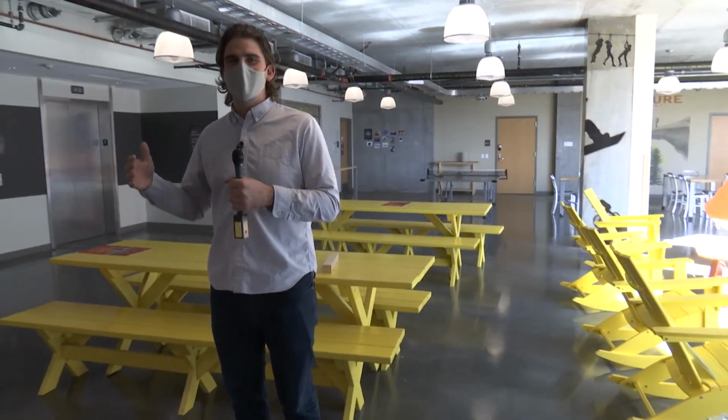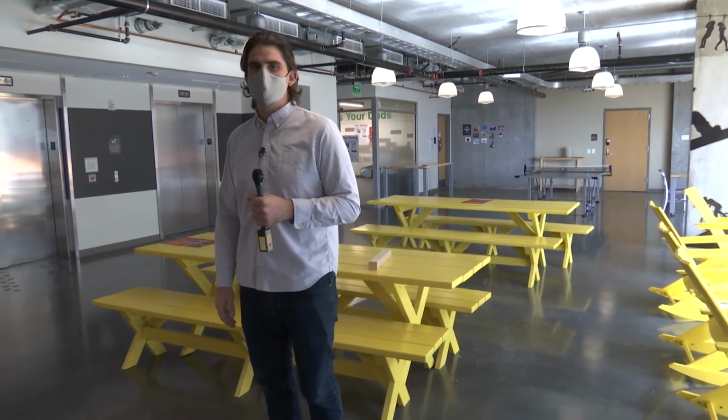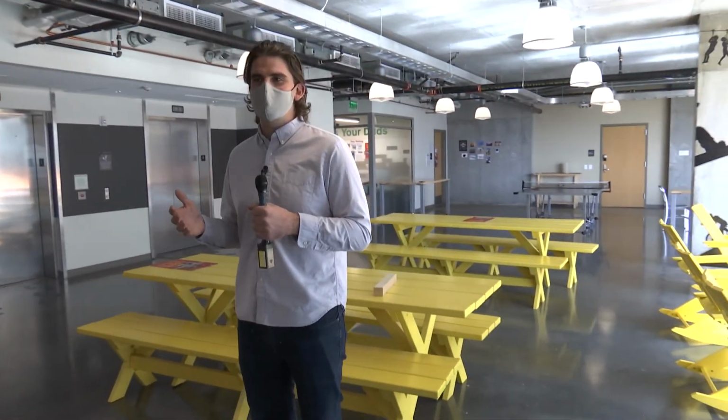So here we are on the 4th floor. We've got some of our current Lassonde residents here that we just saw stop by. So this is our outdoor adventures and gear floor. So the theme behind this floor is outdoor adventures and gear.